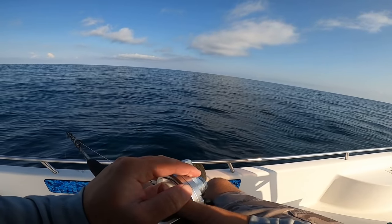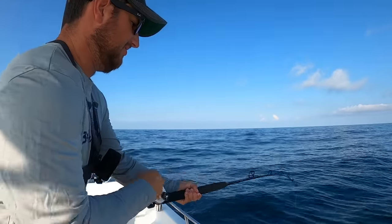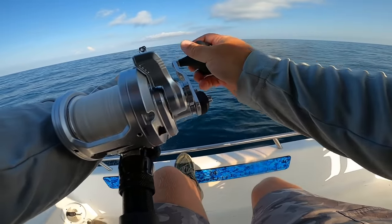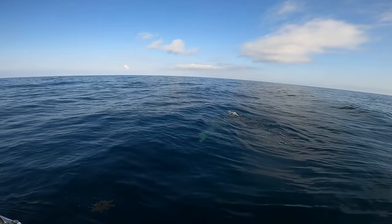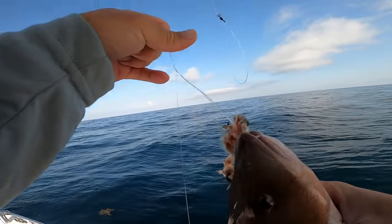Oh yeah, there's a bite. Come on. Oh, good bite too. There's one. Let's see what you are. Is that another? Oh, hey, I'll take that any day of the week. Oh man, look at the dolphin. Good Lord. I will take a mangrove snapper anytime.